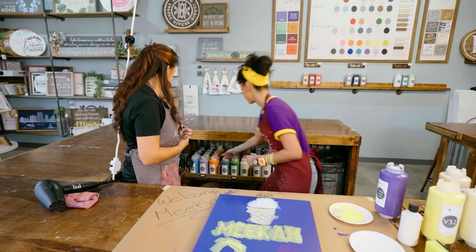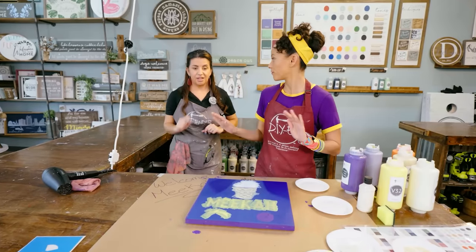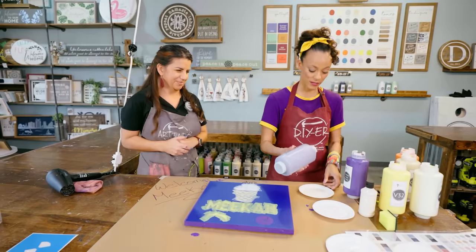Okay. Down there. This is good, and this. Yeah, this will look cool. Okay, do we need the other stencil yet or no? Not yet. What we're gonna do is once we peel this up, we'll put this one on so it really makes it look like your bag. Awesome. So I should start with this one, I think.